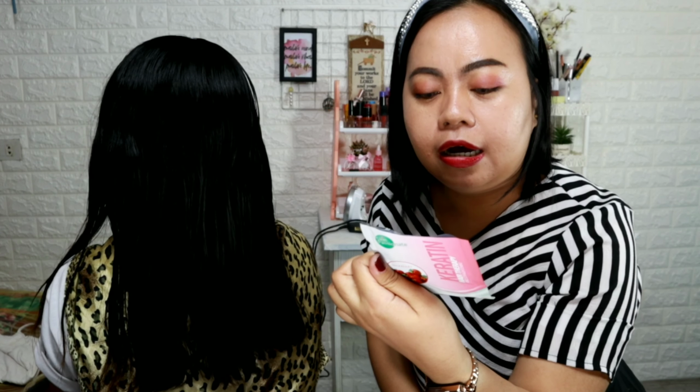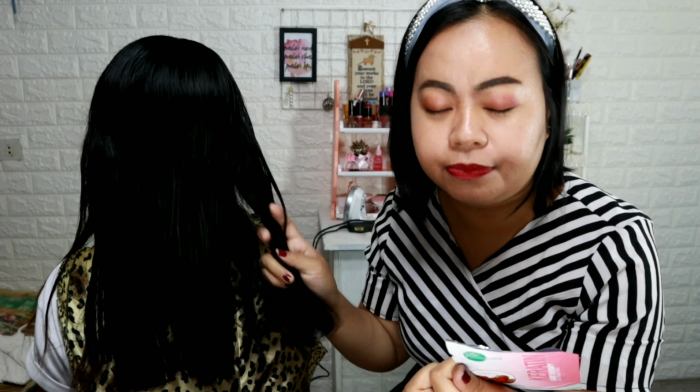Guys, we're back and now next step is tapos na yung 1 hour na binabad natin yung kanyang hair using this product, and now next na gagawin natin is i-blow dry yung kanyang buhok. I-blow dry muna natin siya until ma-penetrate yung cream sa kanyang hair strand. Ayan.